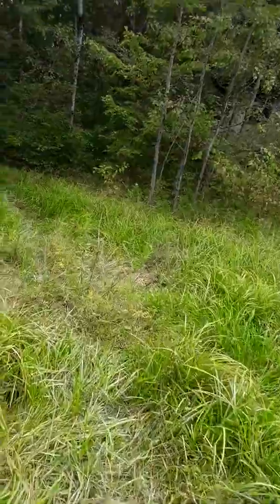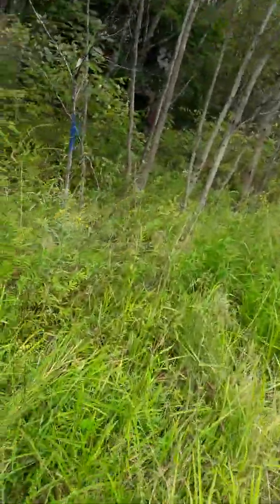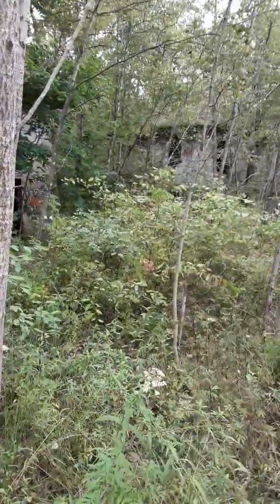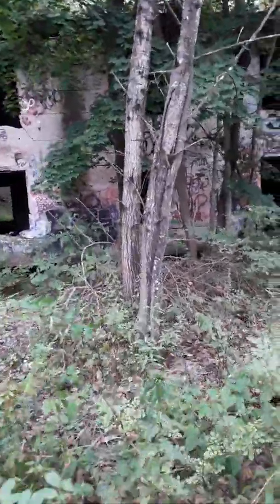You'll see a couple of the other buildings to see where we're at with these. See if these are any better. I'm not getting my hopes up, but we'll check it out. Yeah, I'm not going in any of these. These are all about ready to... The dirt is collapsing. The foundations are collapsing.